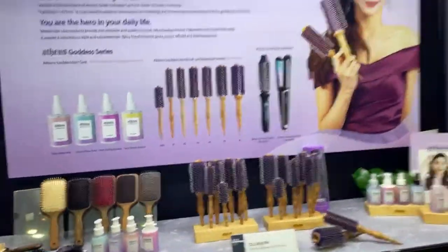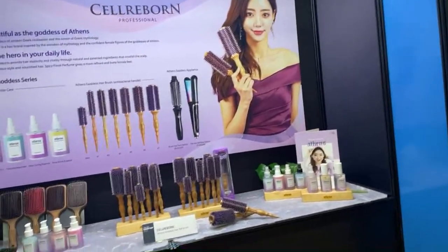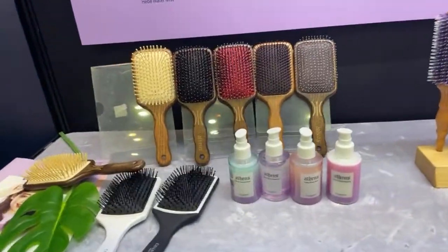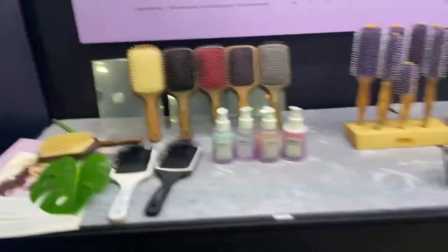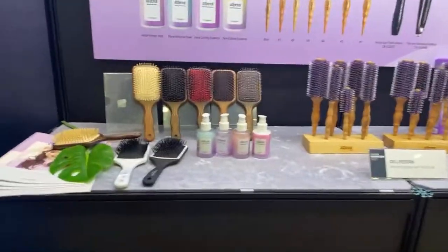Now we're getting into some of the stuff that I really love, you guys, stuff like hairbrushes and essences and fixers and stuff like that. So let me show you guys an up close of their stuff. And if you didn't know, what kind of hairbrush you're using is actually incredibly important to keeping your hair nice and healthy. So let me show you guys a close-up of some of these.